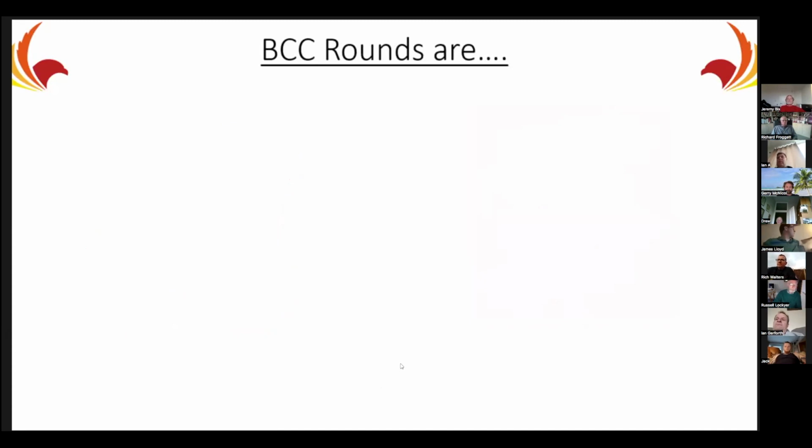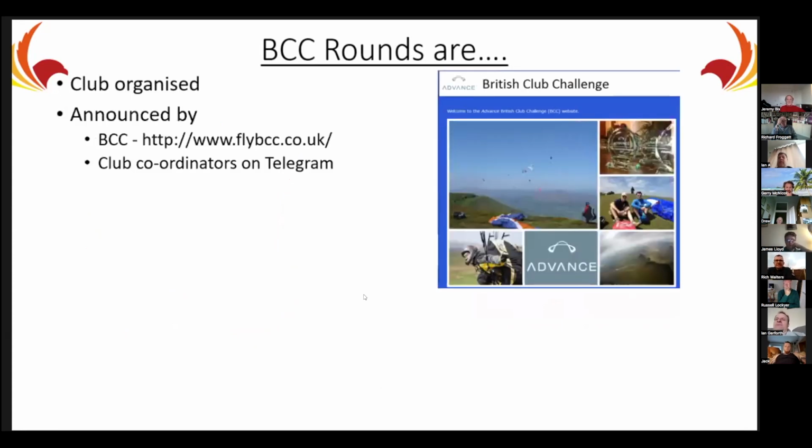So a little bit about the rounds. So any of the clubs that are entered into the BCC can call a round. They're all completely organised by the individual clubs. When they do call a round, they'll be announced on the BCC website, and the club coordinators, of which Viv Forlaker is our club coordinator, will also announce them on the BCC Telegram group, which we'll come to later.